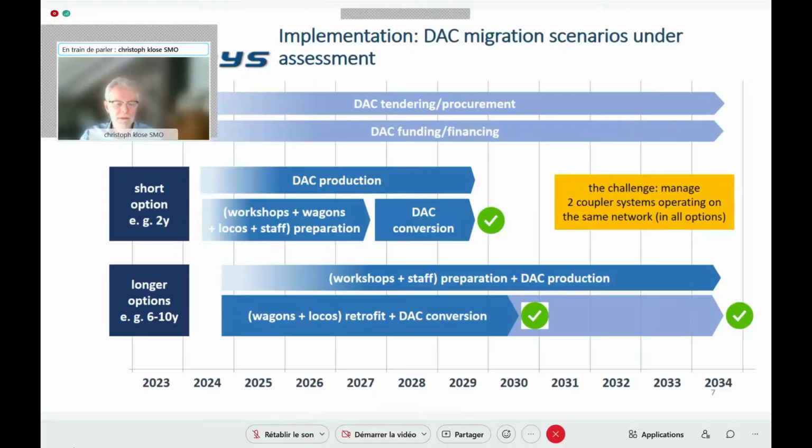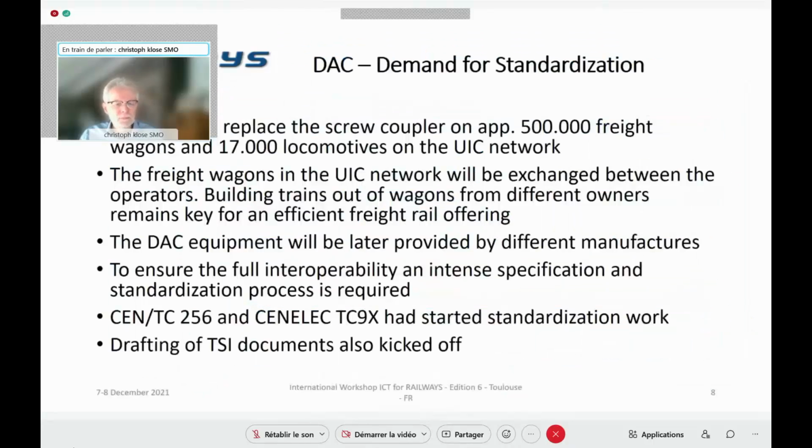We are evaluating scenarios currently, one very short scenario with a preparation time, but maybe we also come to a little bit longer scenario. But for both, it's very clear we have to do the conversion towards the DAC until the end of the decade, because the process during the migration is pretty challenging also for the operator. Therefore, we have to make it as short as possible. Maybe let's go to the next slide.